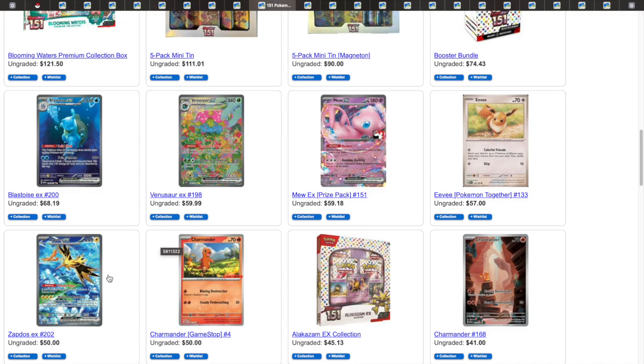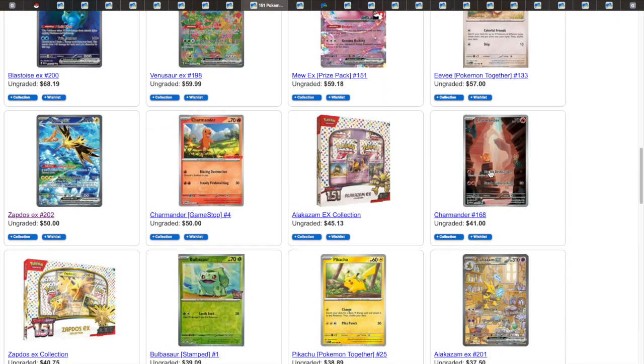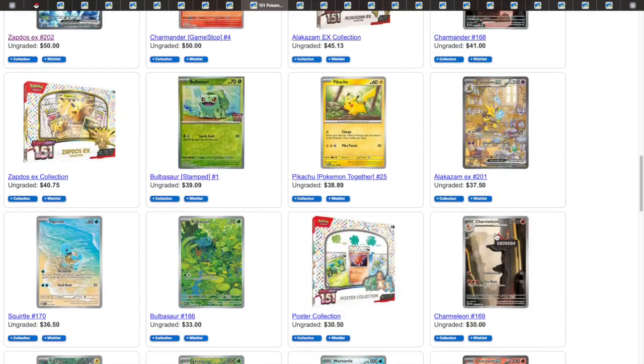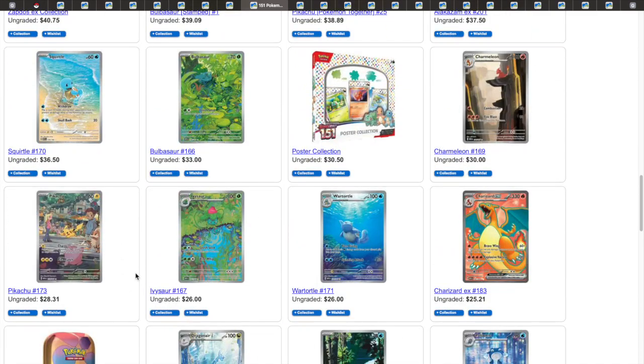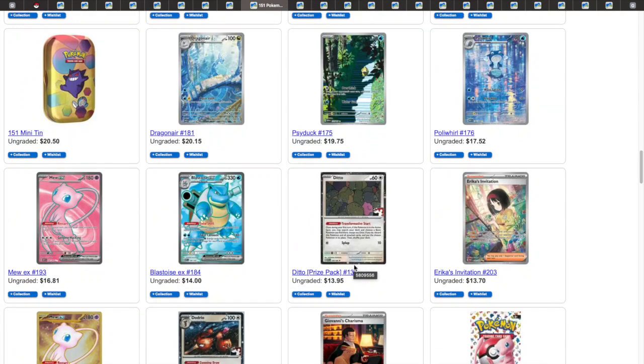Following that, it does have some insane artworks and some of the best Pokemon, especially for me because I'm a Gen 1 person. This Zapdos is a really awesome card, and this Charmander is so good. We have the Alakazam EX, Bulbasaur, Squirtle. I mean, all of the cards are epic, especially even the smaller ones like the Psyduck.